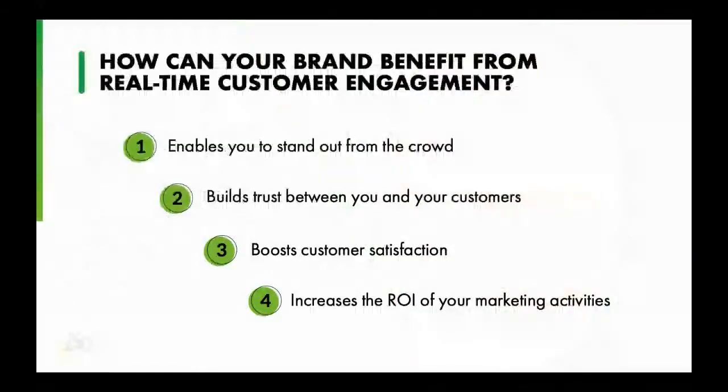So even though there are many benefits of using real-time customer engagement for your brand, I'm just going to stick with this for now. So the first benefit of using customer engagement for your brand is that it enables you to stand out from the crowd. Now, this especially works if you are working in a very saturated market, which means that no matter how cool or useful your product or service is, it's very likely that your competitors are also offering the same. So what you can do to stand out from the crowd is to have an amazing customer engagement and to have proper communication with your customers.